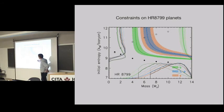And the other point to make is that for this system, because there are multiple planets, you have a dynamical constraint on the mass, and that's what these lines here are. So the idea is there's an upper mass limit. The mass can't be larger than this, otherwise it should be dynamically unstable. There are various studies which give slightly different limits, but they lie between 5 and 7 Jupiter masses here.